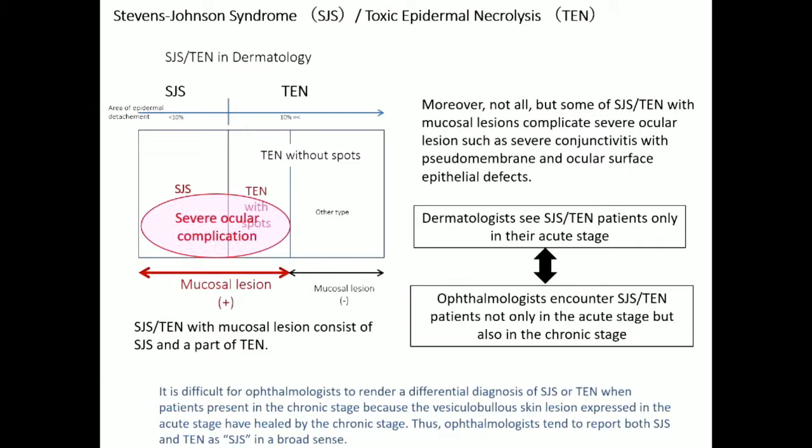Moreover, not all but some of SJS with mucosal lesion complicate severe ocular lesion, such as severe conjunctivitis with pseudomembrane and ocular surface epithelial defect.